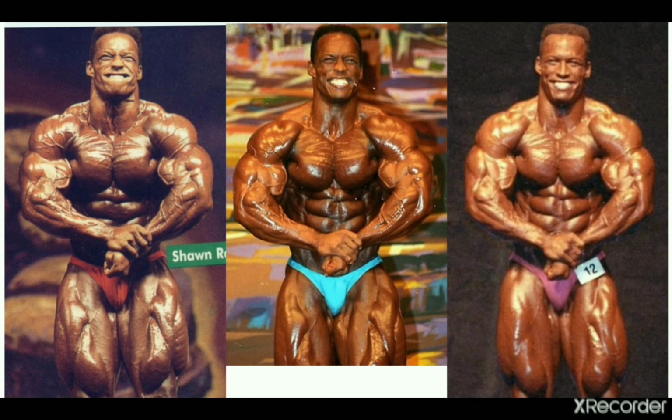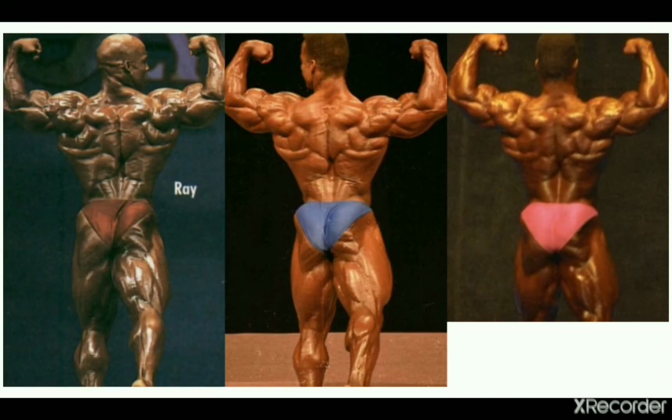And now we move on to the runner-up spot, and this is the rear double biceps. This pose for Shawn is, in my opinion, quite underappreciated because it can be counted among the best back double biceps ever. He's just packed with defined detail everywhere. If you ignore the size element in this pose, this might very well be the most impressive back double biceps ever. You can't argue this is just very proportioned and completely developed and so aesthetic.